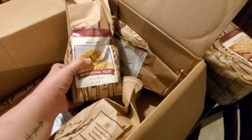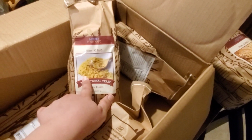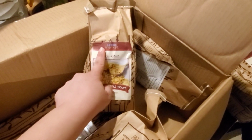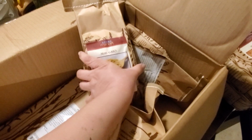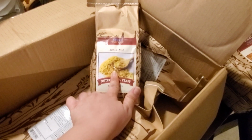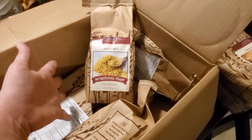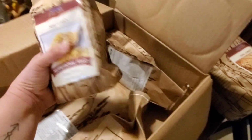And then here we go, a pound of nutritional yeast. I do buy it in the store, but it comes in plastic, so I wanted to see what the packaging is like on this. And yeah, that feels like just paper. I'm pretty sure it is only paper inside. So I'll start buying it from them because it's basically a similar price, and to eliminate that plastic in my life. So yay, I've got nutritional yeast.